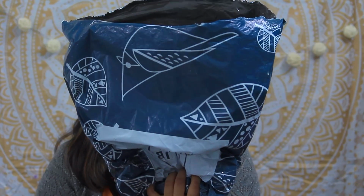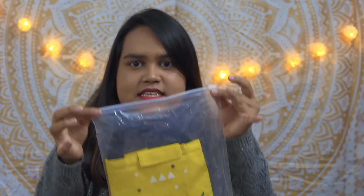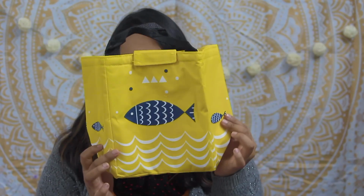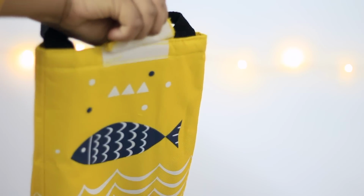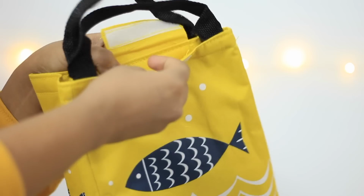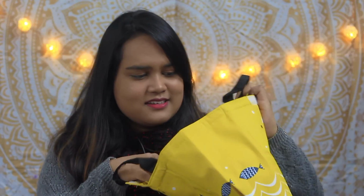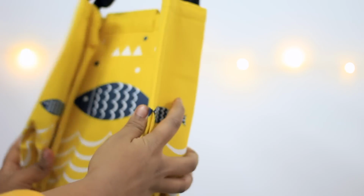So everything came in this plastic Club Factory packet. Inside it had bubble wrap, and everything that I ordered came individually packed in a Ziploc kind of bag. So let's see what I have bought from Club Factory. The first product that I bought is this cute little picnic pack. It has this velcro closure, and inside there is an insulated aluminium foil lining, and it's in this great sunshine yellow color.